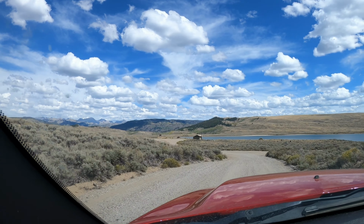There are a couple pull-through sites along this side of the lake. There's one right there. It might be hard to see with the brush, but you'll be able to see the other one when we come up to it here on the right-hand side. There's another one right there that has a fire pit.